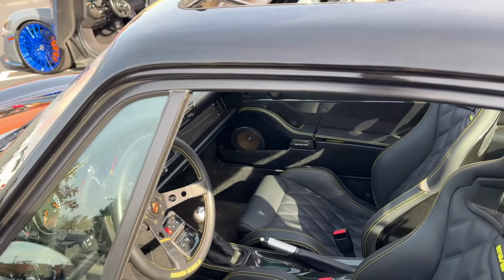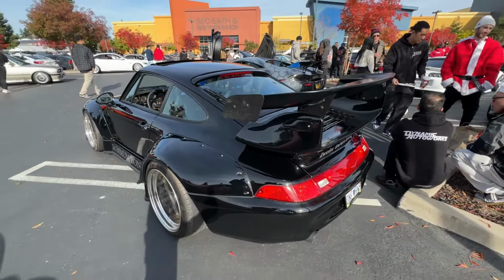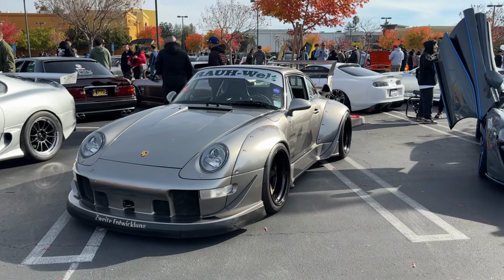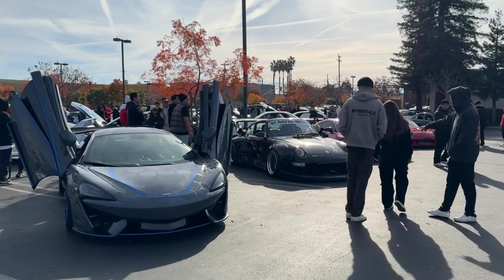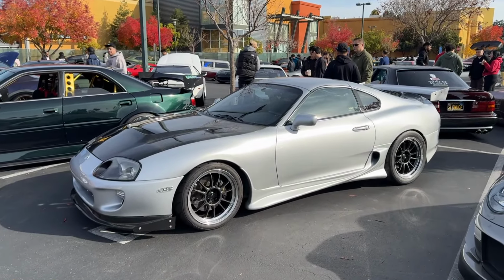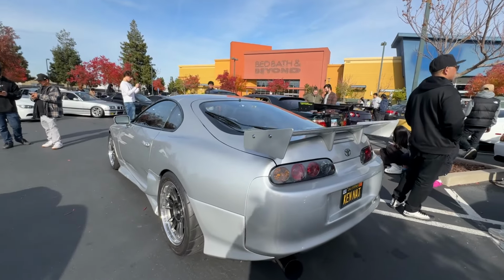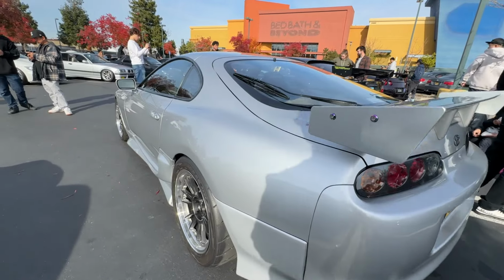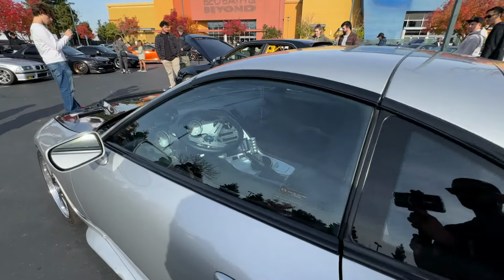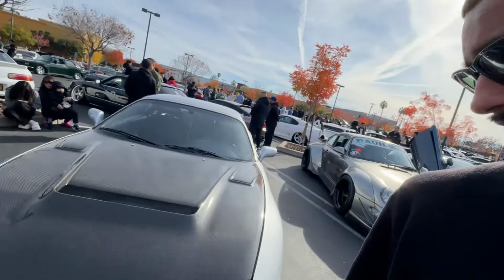I'm not sure if I've seen this one before. At least a lot of people. Two RWBs at a Cars and Coffee is just insane. Supra. Lots of legendary cars out here today.